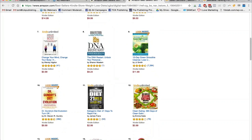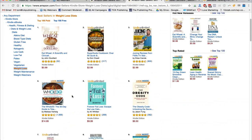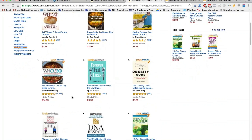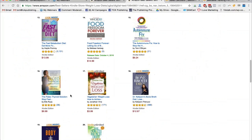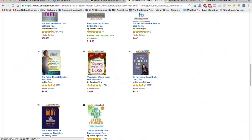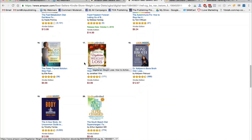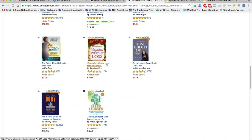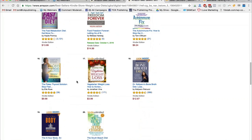Really get a feel for the book covers in your market, because the book cover is crucial to your success. For example, if you were writing a book on weight loss in this market and your cover had a fancy kind of font, and it was pink, it wouldn't really match this market, right? It would look more like a romance novel than a book on weight loss.